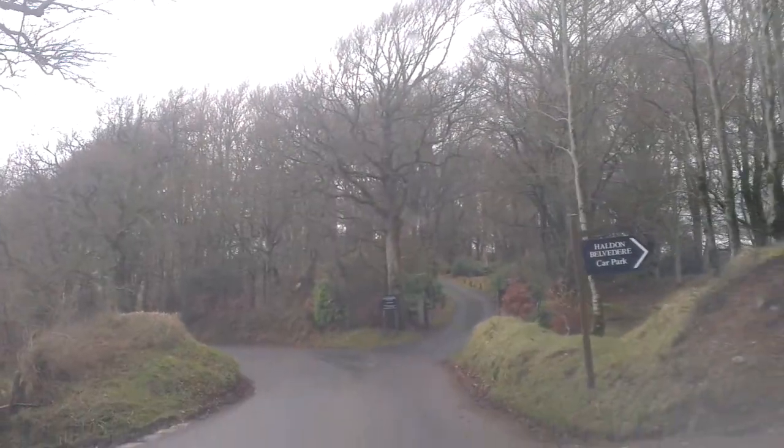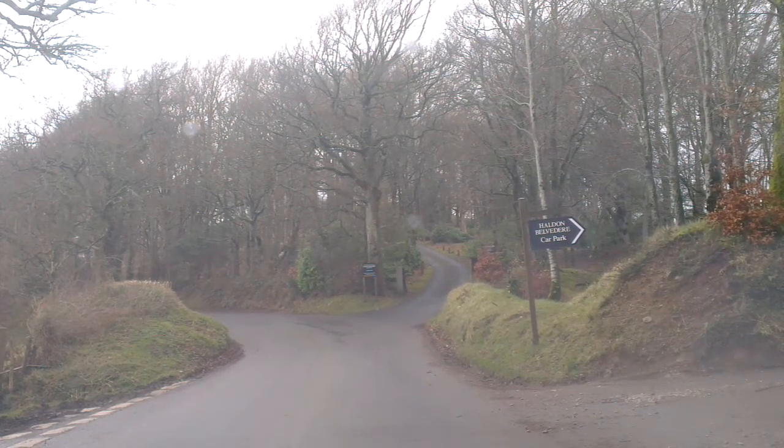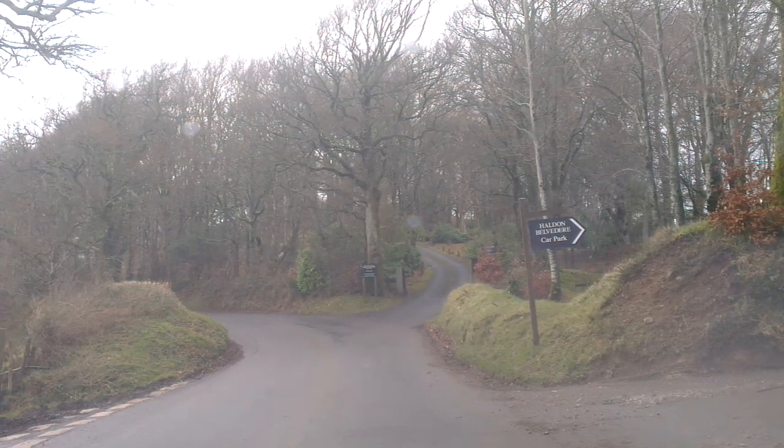And just to the right of us here, as I say, you see it says Haldon Belvedere Car Park. So if you go right and just follow the road there, then that will take you to the car park where you can park your car, funnily enough.